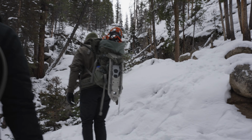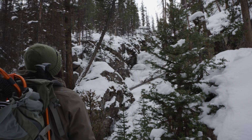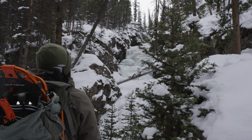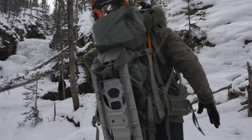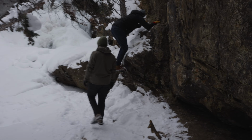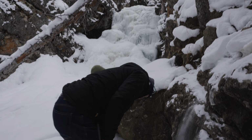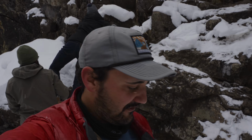Yeah, I hear it. Oh man. Oh, there it is. A little frozen, but beautiful nonetheless. Wow, that's awesome. Yeah, it's huge. Uh-oh. Andy's going for it. Oh! Dang it! Let's try not to fall into the water here. Oh, good catch, man. You alright?